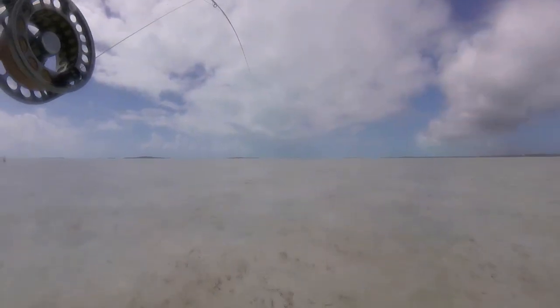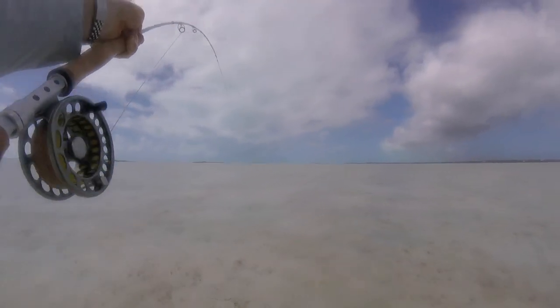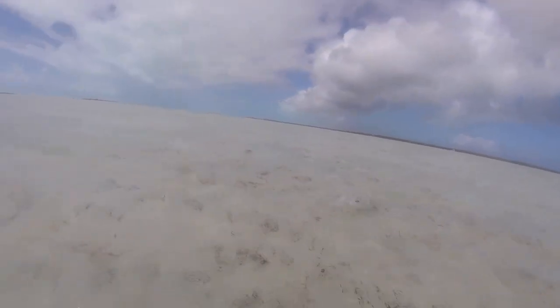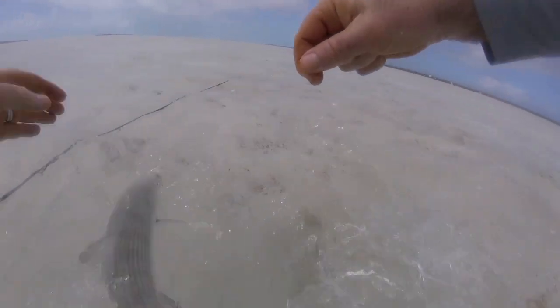Oh, off he goes again. This drag is set on full blast. Come on, let's have it. Got it. Cracker. Absolute cracker. 3 pounds, I reckon.